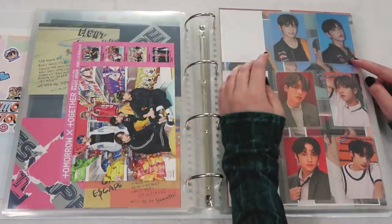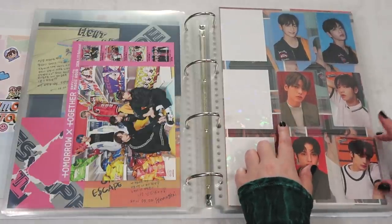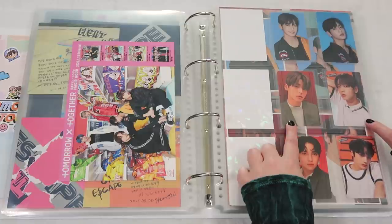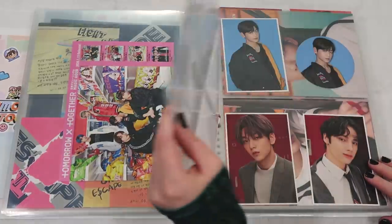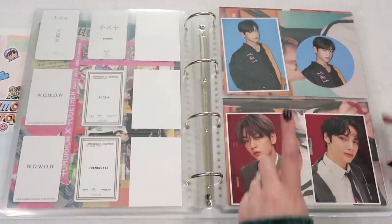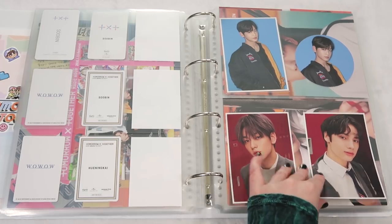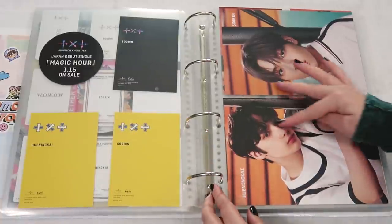And then we get into drama era. And these are Wow Wow PCs. So this is Subin's regular card and Subin's Wow Wow. And then Kai's regular card and Kai's Wow Wow. And then this is still Magic era with the postcard and then this little coaster thingy. And then these are both of their drama postcards. So, so cute. And then, see, it looks better when there's two.